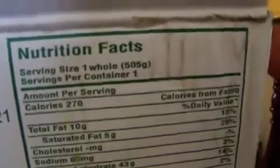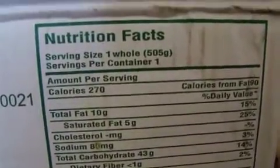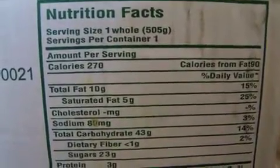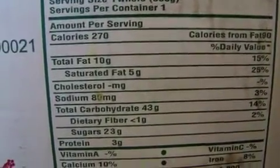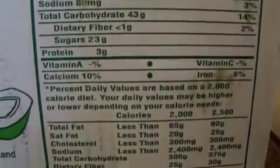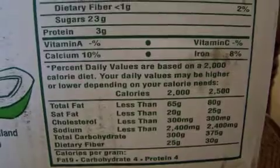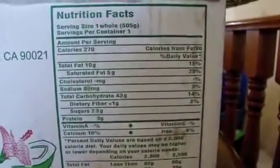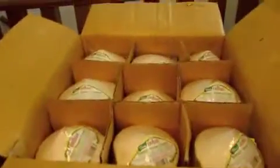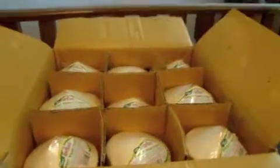If anybody's curious about the nutrition facts of coconuts, I thought I would show you guys really quick. So one whole one, including the white flesh inside, is 270 calories, and then it does have saturated fat and some carbs and some sugars. But just a little tidbit of info about coconuts, that is the nutrition facts. Okay. So we've got a case of coconuts that should last me at least a week, week and a half.